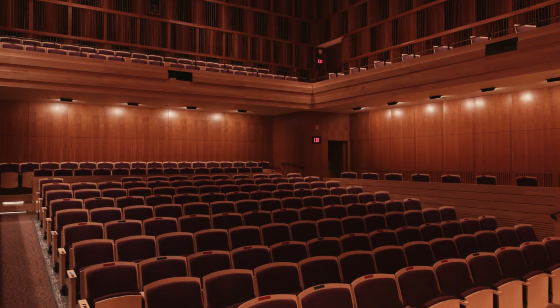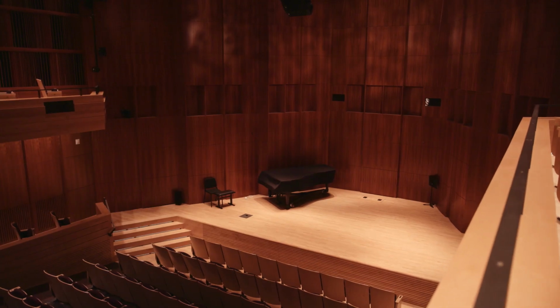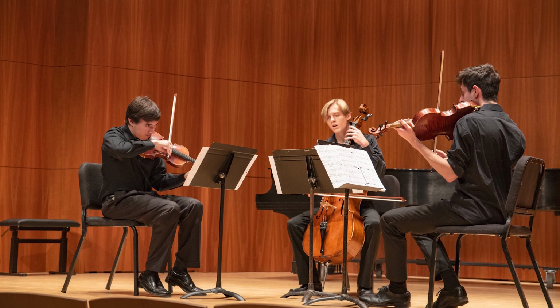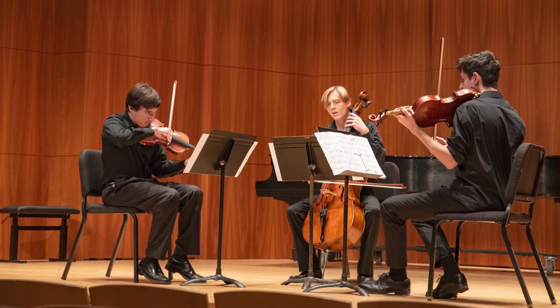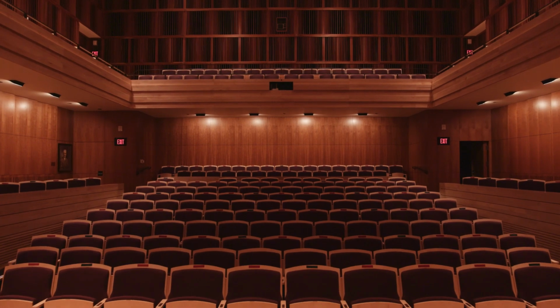Welcome to Recital Hall, our smallest of our 3 main performance halls. It seats 222 people and is a favorite space for student degree recitals, chamber music, as well as small to mid-sized ensembles. Being a 21st century performance hall, this space has some interesting technological features. The first is that it is completely acoustically isolated.